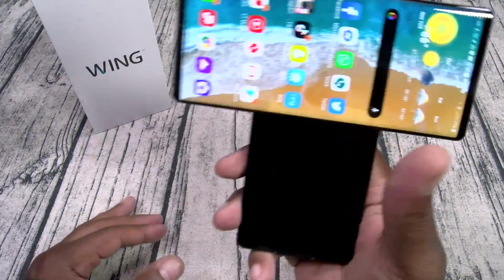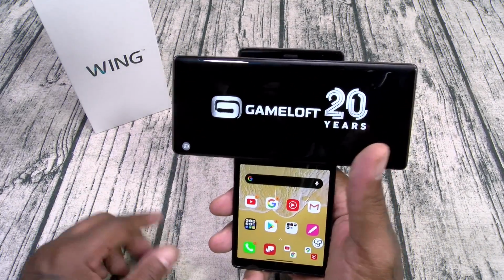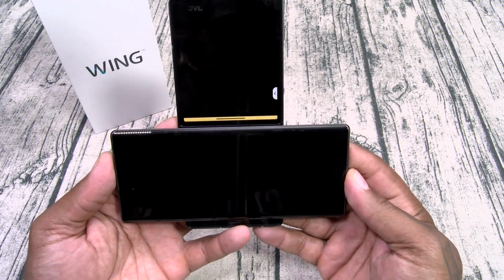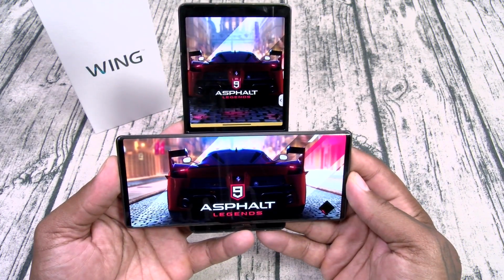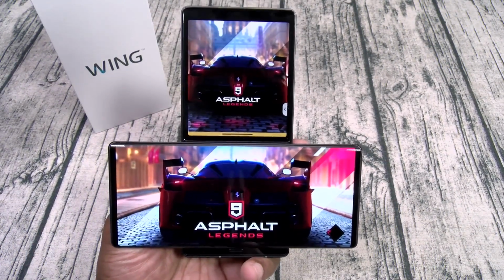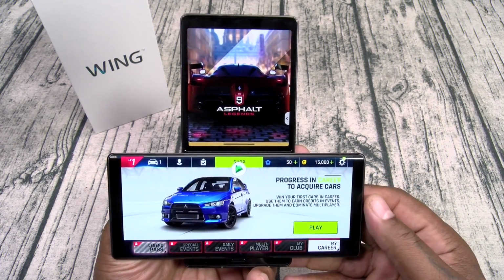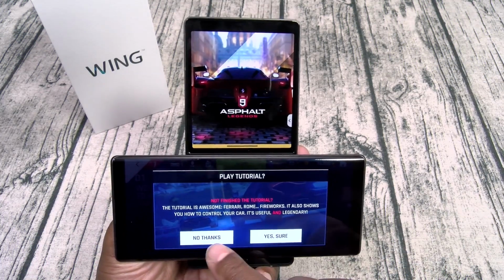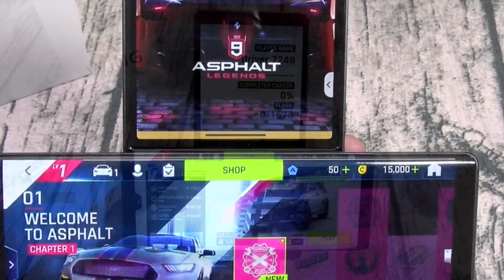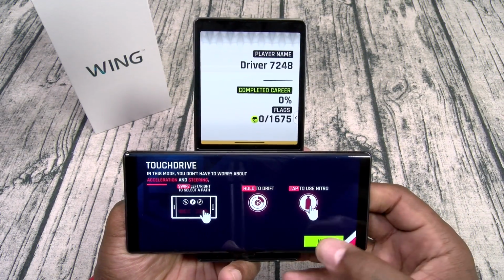All right, so now let's do a little bit of gaming. Gonna flex it open, turn on Asphalt 9, then we'll flip it upside down. Check this out. Bang, look at that. All right, so let's let this load up. Oh, okay, it's already loaded up. Let's hit play. No thanks. All right, let me start the game. All right, here we go. Let's get it on.